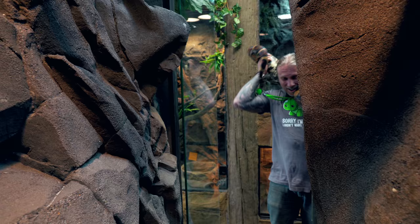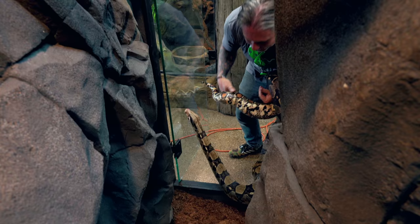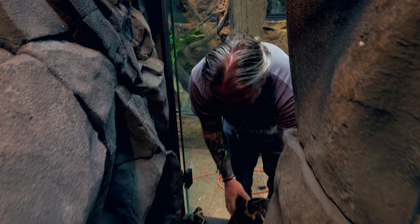You guys know that I love putting animals into new enclosures. She's got me wrapped up good. She is definitely a big snake. So we're gonna go ahead and just let her in here and see where she wants to go. There you go, big girl. She is such a big snake for a boa constrictor. Again, that's a pretty impressive display animal right there. You guys know I love this, moving a few animals.